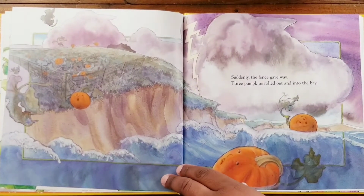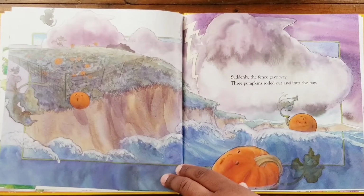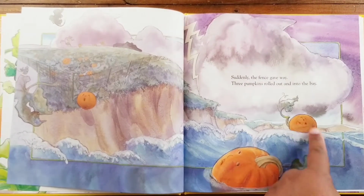Suddenly, the fence gave way. Three pumpkins rolled out into the bay. Yeah, see, he rolled out. They rolled out.